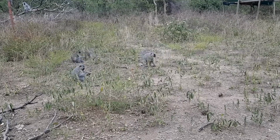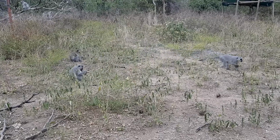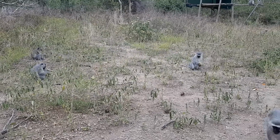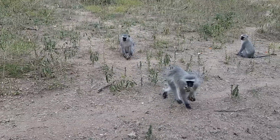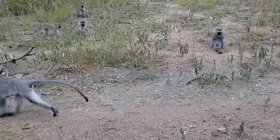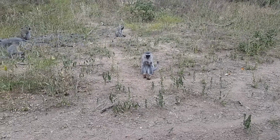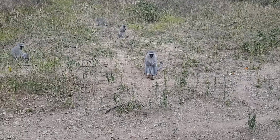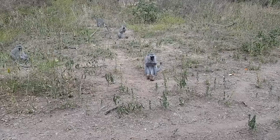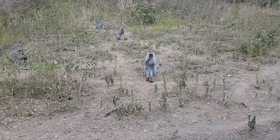There's Plotty the alpha, she's grabbed one, telling the others to stay away. Aslan's got two. Plotty the alpha female's also managed to grab two. So they do have some of these trees in their enclosure, the acacias and the sickle bush, but the pods have run out. So they've got lots of pods all around.